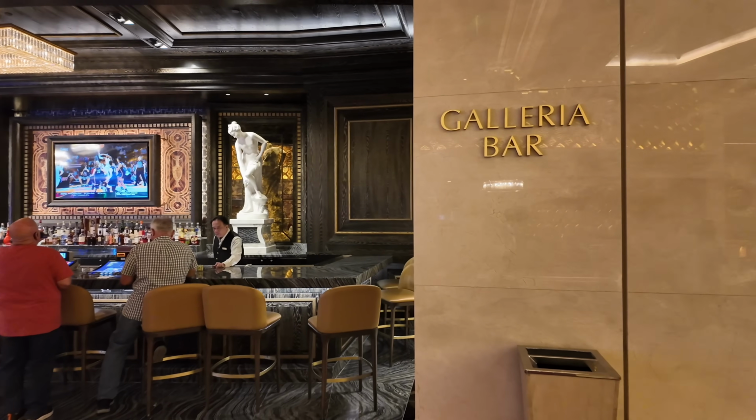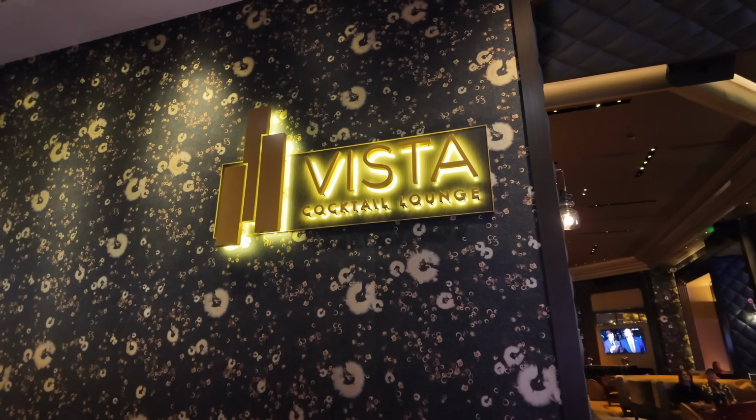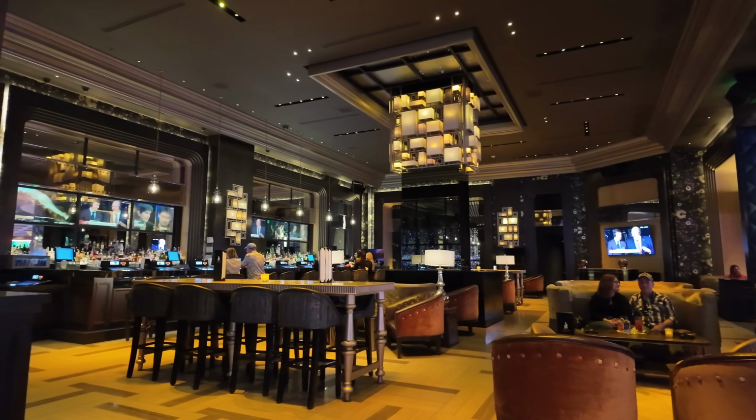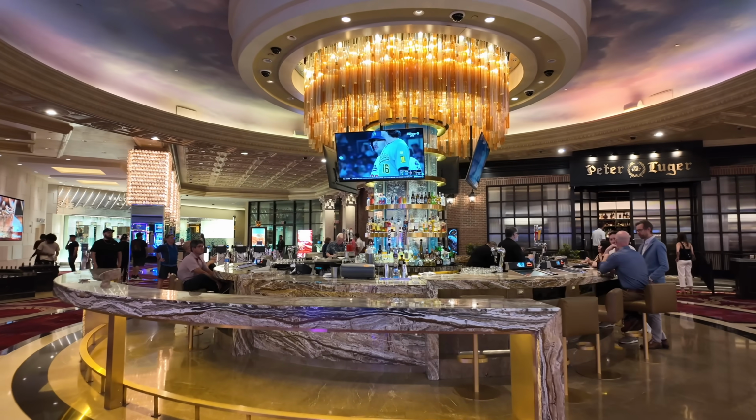There are also plenty of bars and lounges around the hotel, and they are all beautiful. Everything here really feels high-end and luxurious. Now let's go check out the room.